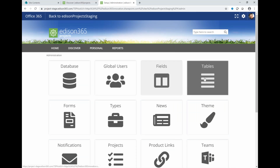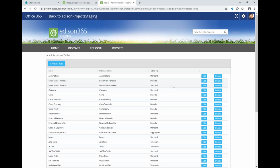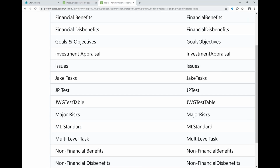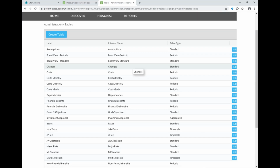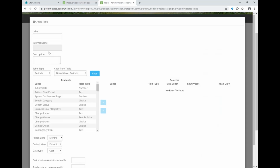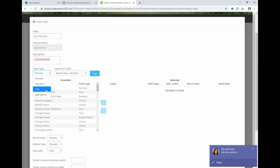The beautiful part about that then is we can take those fields and turn them into tables, which allow us to manage things like cost, financial benefit, all kinds of different things that you might choose to do, where again, we can create our own tables in a very simple way, where we might want to talk about GL cost type or other information there. We can put whatever we care to on these, recognize that these are periodic. They might be a task table. And so those will go in.